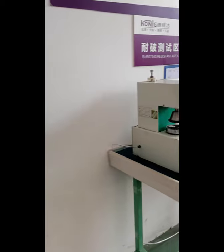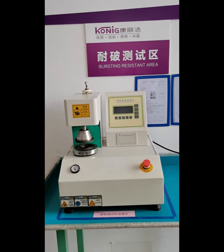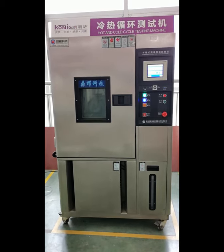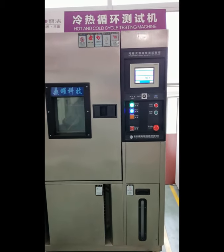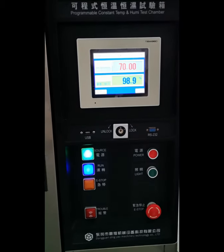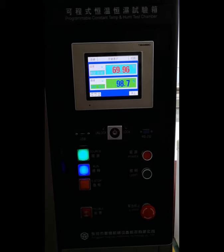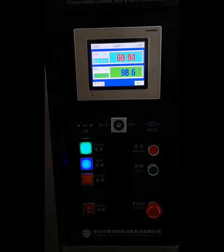Next is our bursting strength tester for inspecting package quality. The following is the hot and cold cycle testing machine. It is used to test the structure of plastic materials. It can tolerate a continuous environment of extremely high temperature and extremely low temperature in an instant, to detect the chemical change or physical damage caused by thermal expansion and contraction of the sample in the shortest time.